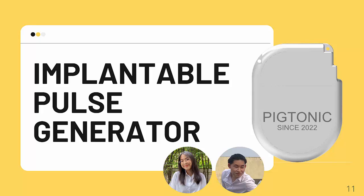The implantable pulse generator is a part that is implanted in the chest of the patient. It mainly contains the electrical circuit and its battery. For the closed-loop DBS system, the circuit takes a role in sensing brain activity for feedback control and generating electrical stimulations.